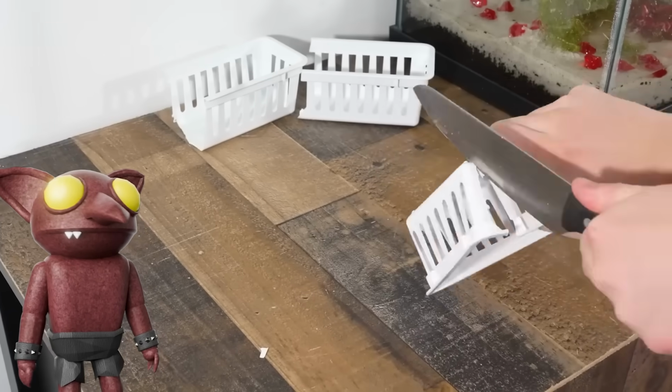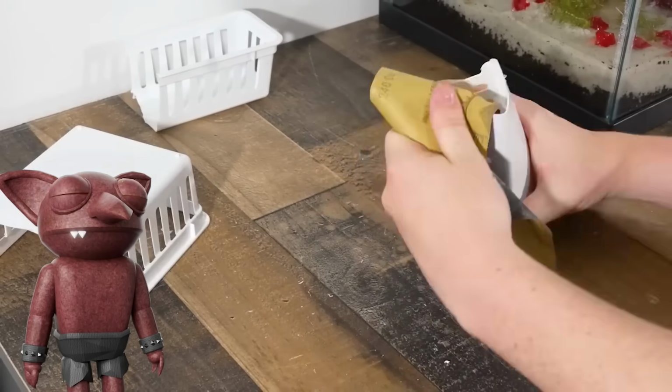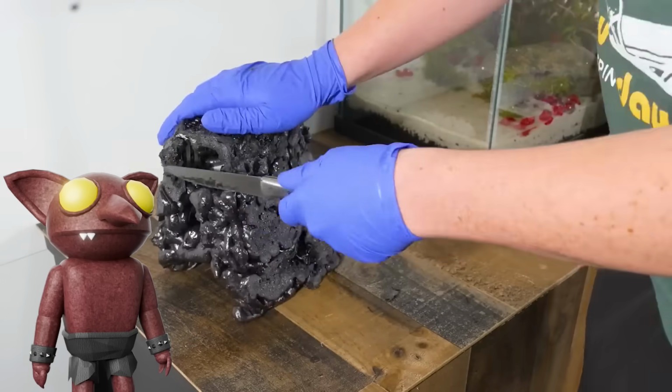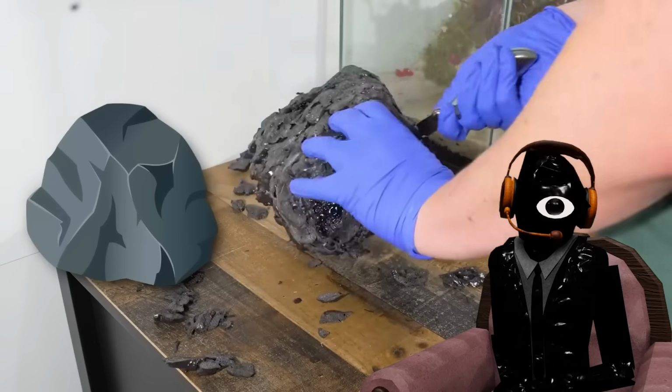So I went and cut the front of the baskets off to be the entrance, sanded them down a bit so it wasn't as sharp, and I covered the baskets in a ton of spray foam. Then I started to carve it out to make the spray foam look like the actual rocks of the cave.